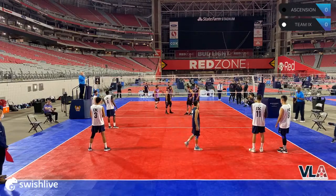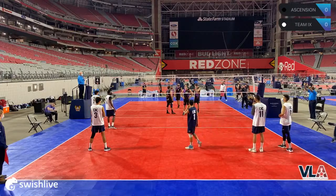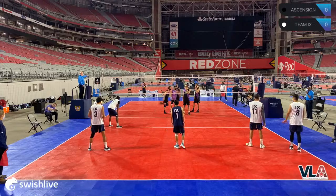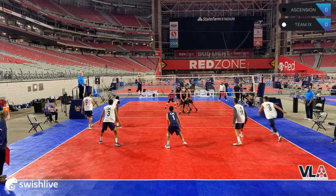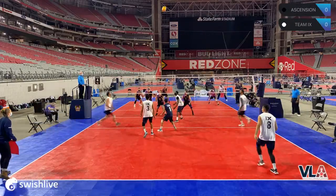The other outside hitter, number 5 in black, Sam Haggard out of Arizona State. And then at libero, number 6 in the off-colored purple jersey, CJ Suarez, along with setter BJ Hiapa out of BYU. So a little bit of a different look for Ascension this match, and we are underway.